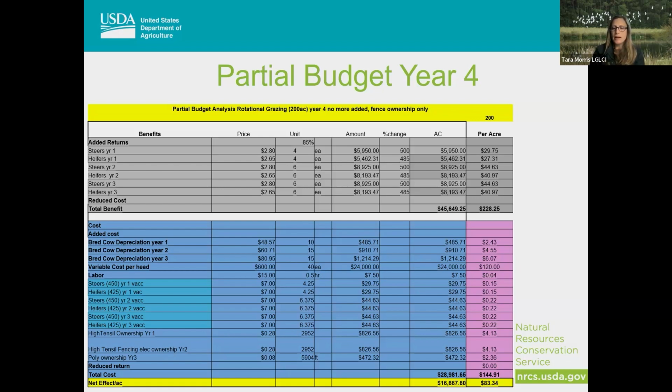85%. I think that's about average for our state, and it might be a lower average. We all hope for better, but 85% calving rate. Okay, so I'm seeing 4 steers year one, 4 heifers year one, six. I kind of only grouped them together, please. Yeah, okay, sure.